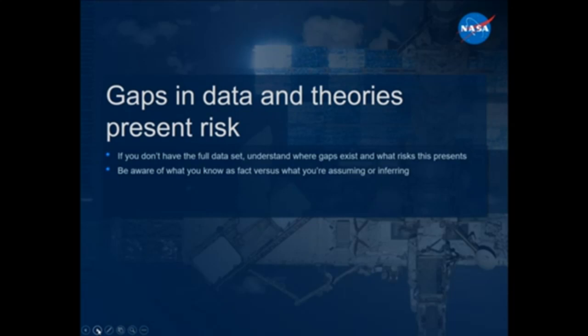Gaps in data and theories present risk. As engineers, we never have all the data that we want to have. So you have to understand, if I make assumptions and fill in those gaps in data and information, I have to understand what the consequences are if I'm wrong. Next slide.